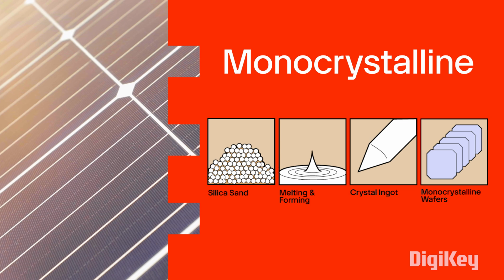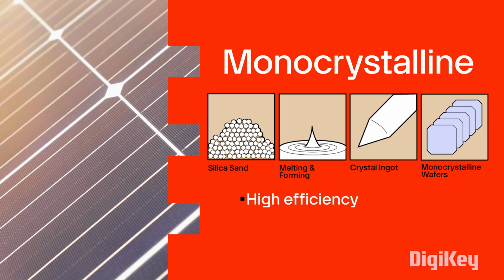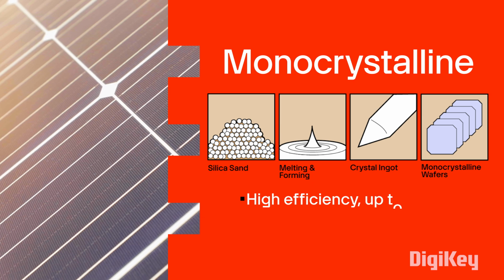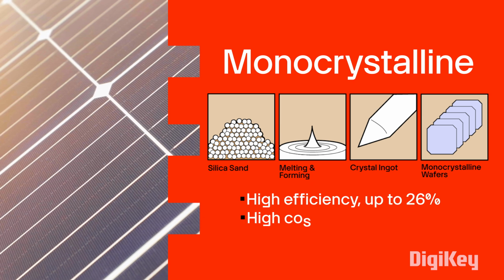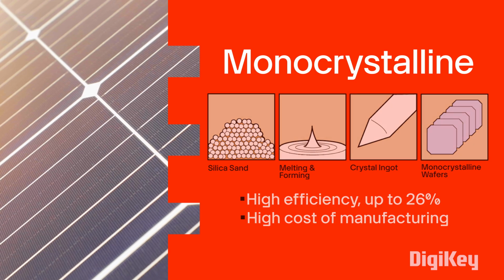Due to using a single silicon crystal for each cell, the overall efficiency for the panel is quite high, up to 26%, but the manufacturing costs are also higher due to the more involved process.